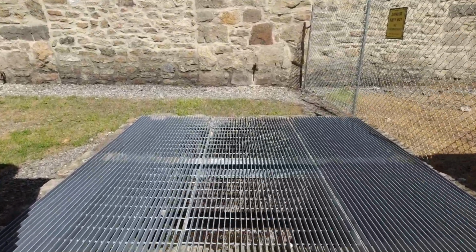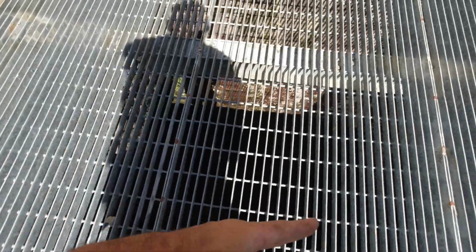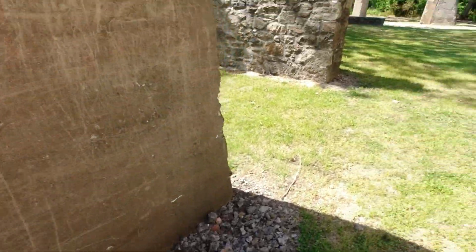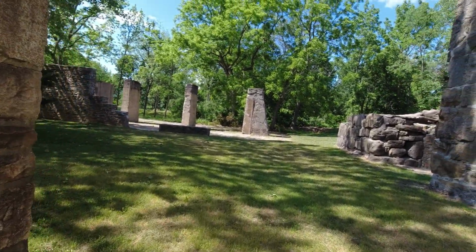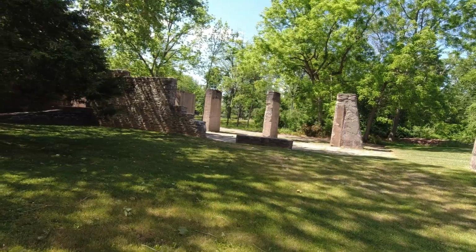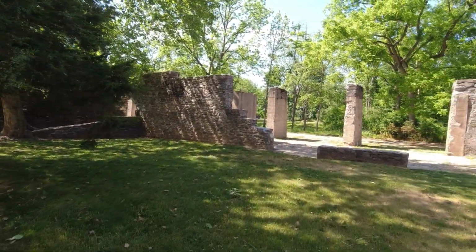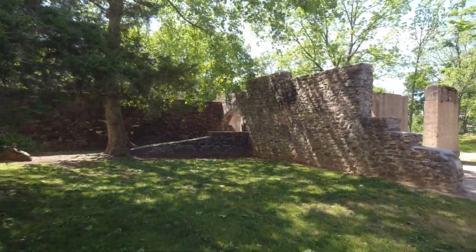So this may be another one of those tunnels. Ooh, that goes down pretty far. So yeah, that is a tunnel down there because it goes off to the left and the right. So that goes this direction. So that's pretty neat. That'd be cool to get down in there if we could. And you got this area here. You can hear the bell on the locomotive dinging right now.